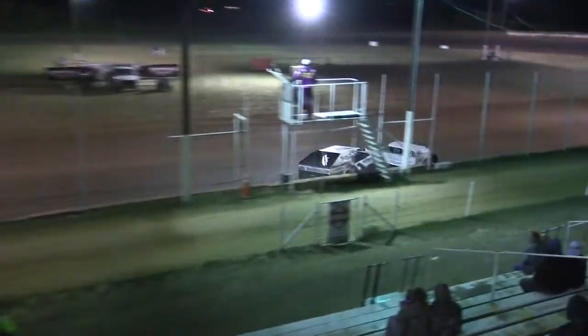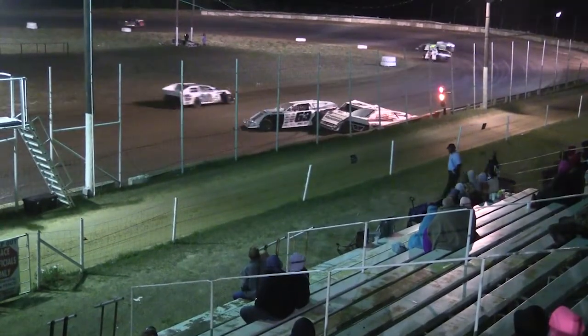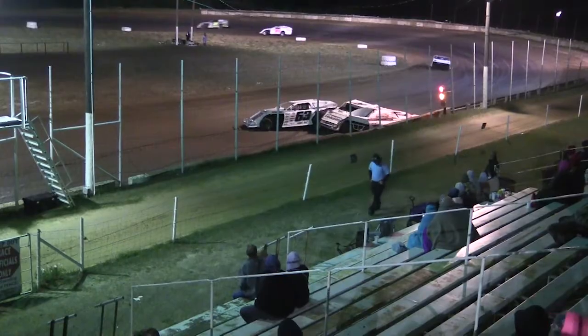One more lap in the books. We've got Chad Melton and Hardy Henderson to go! And Jeffrey Abbey with nowhere to go slaps the side of Chad Melton.